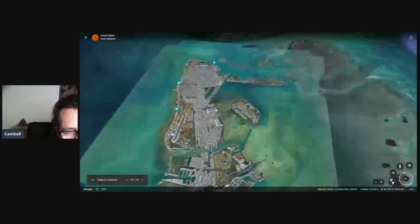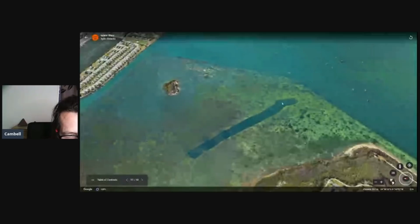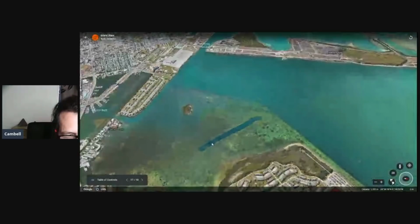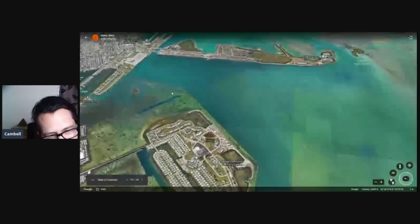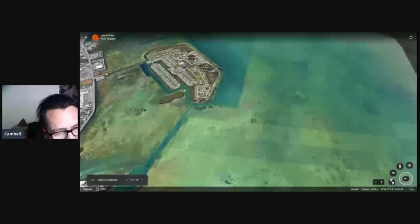And then, what's this? Looks like a big channel in the reef, in the coral reef, but it doesn't go anywhere. So what is that? And who made that? And just see the straight angles here. I mean, again, is this real or not? Because that looks like carved, doesn't it? I mean, look at this. Just straight angles everywhere, canals, but this is under the ocean.